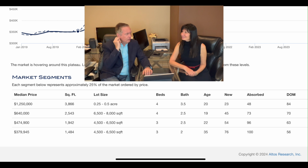It was on the market how long, did you say? I'm going to say 58? Something like that. Okay. And it's more in this 474 to 640 range, where you can see days on the market there are 60 to 70. So it sold relatively quickly, a little faster than the general market.